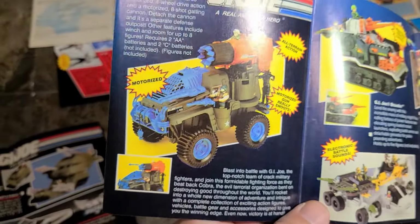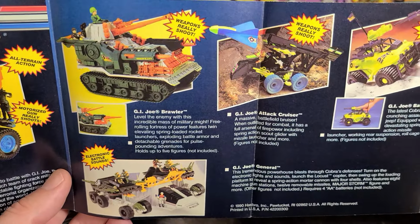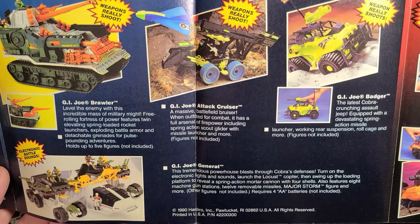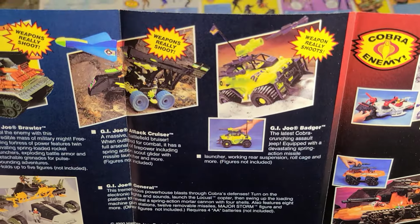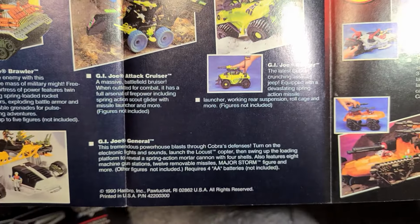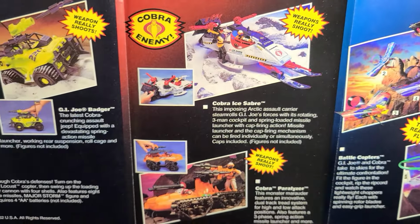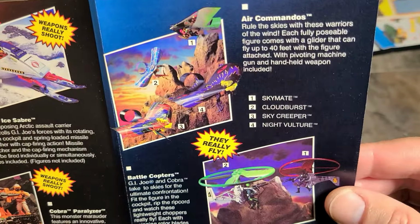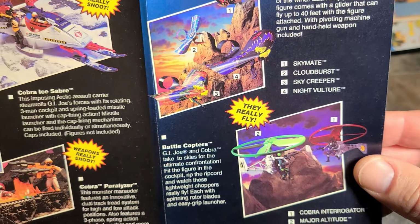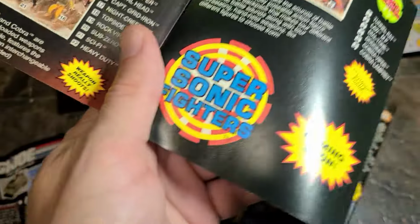You can check out the Battle Wagon. There's the General again. There's the Brawler. Look at all those guns. Oh, the attack cruiser. Show the little flying weapons really shoot. Yep, they really shoot. Start adding all those missile launchers. You can see this is 1990. Colors already started before 90, but now we're getting into it. Look at this, Air Commandos, Battlecopters. Definitely check out one of our YouTube short videos where we played around with that Battlecopter.